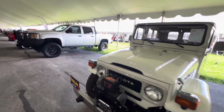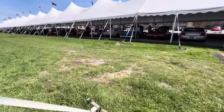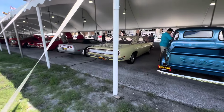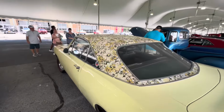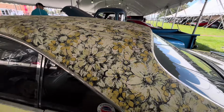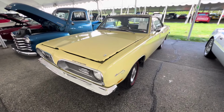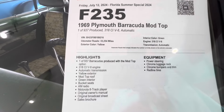I see something I wanted to see. Old Barracuda with a mod top on it. Looks like the top's original on it. No, it's been replaced. '69 Barracuda mod top. One of 937 produced.